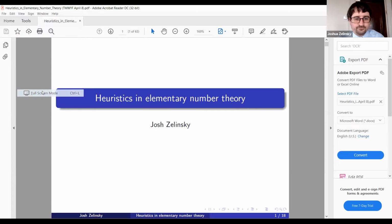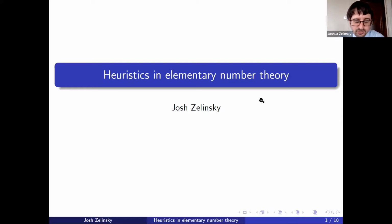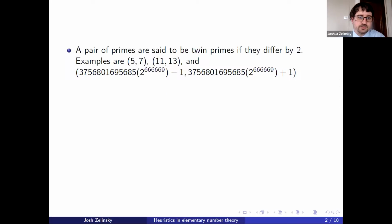Full screen, okay. So as I said, I'm Josh Zelinsky, and I'm going to be talking about heuristics in elementary number theory. All right. So we're going to first think about a notion which most of us have probably seen before, the idea of twin primes. We're going to say primes are twin if they differ by two. So examples are like 5 and 7 or 11 and 13. But for example, 23 doesn't have a twin, right? 21 is composite and 25 is composite. All right. And then there are some really big examples like this very large example here.